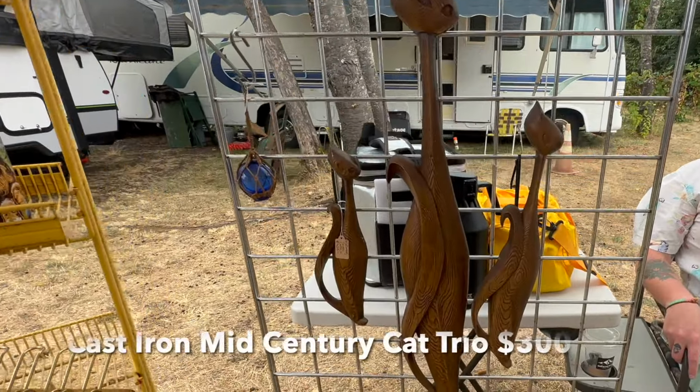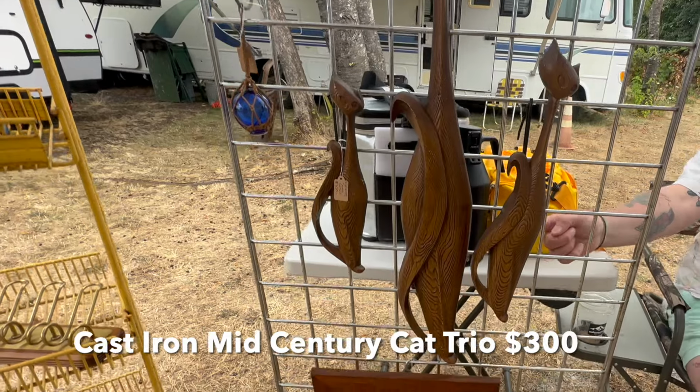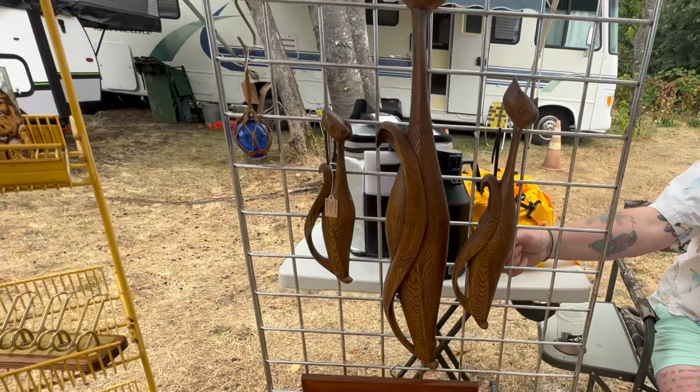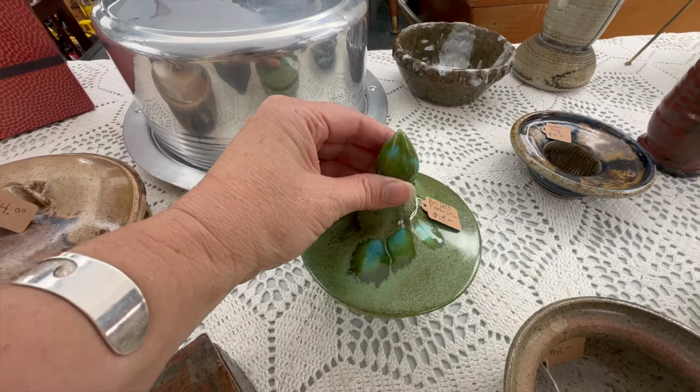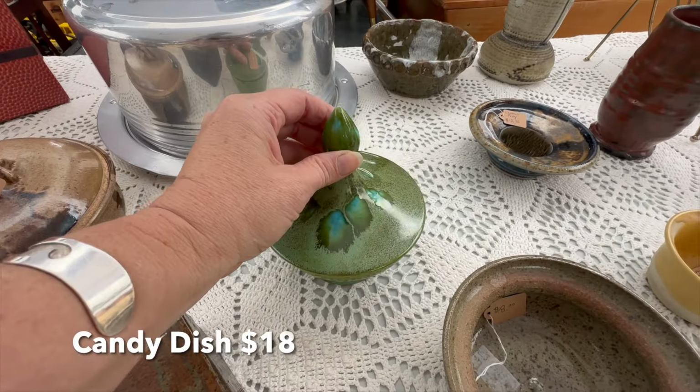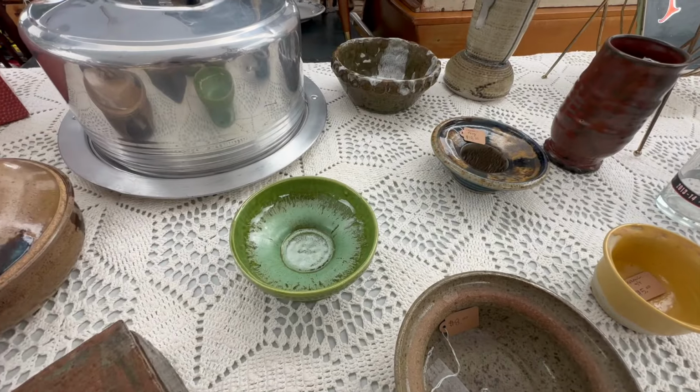These were interesting wall hangings. They were actually made of cast iron and they were made to look like wood. This is really nice glaze work on this candy dish. Very attractive.